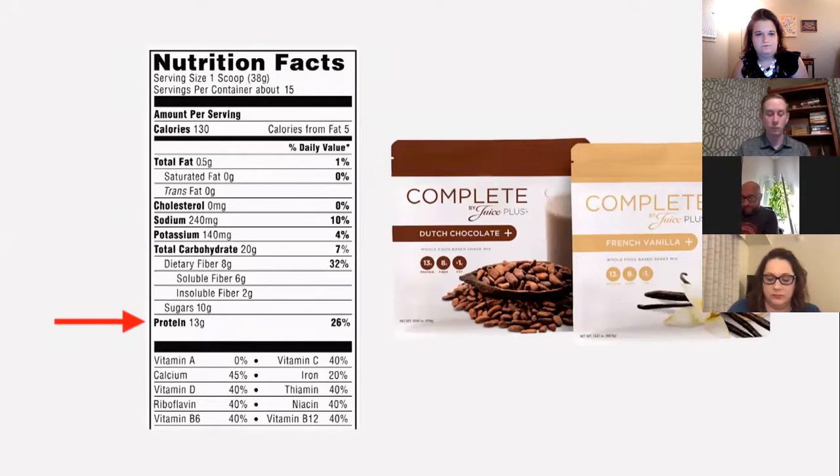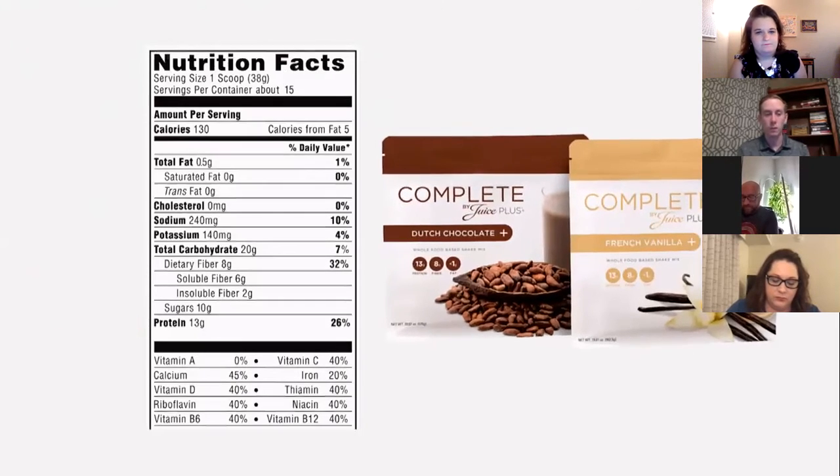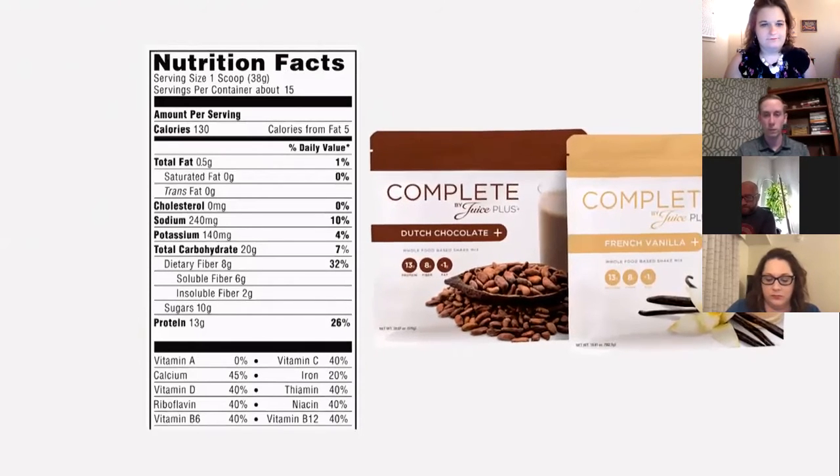Sometimes people that are used to whey protein will look at that protein and wonder why it's only 13 and they're used to maybe 20. Well, that is because whey protein is highly processed and it comes from milk. And so it is not as clean as the protein in this product.